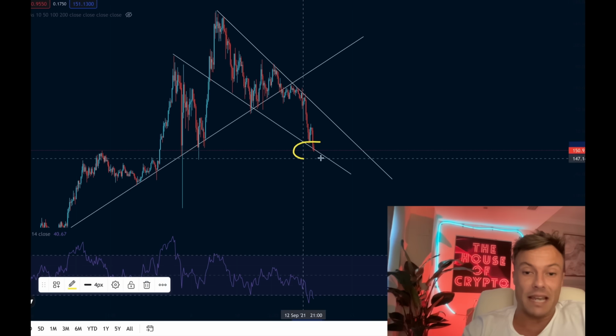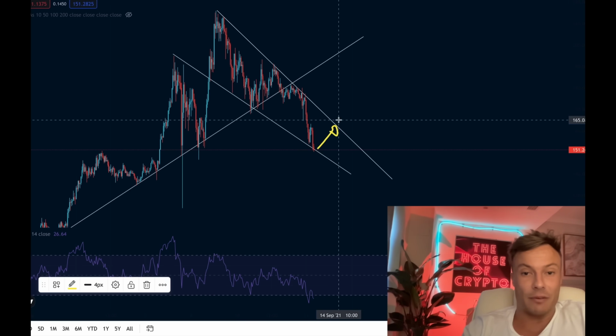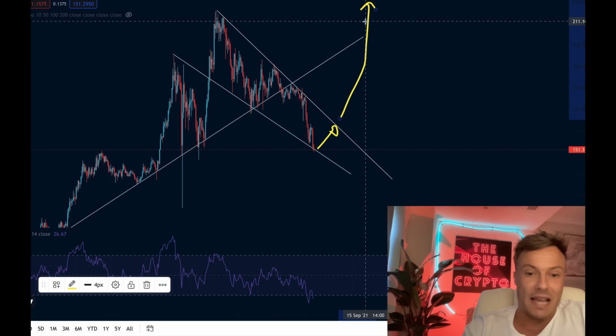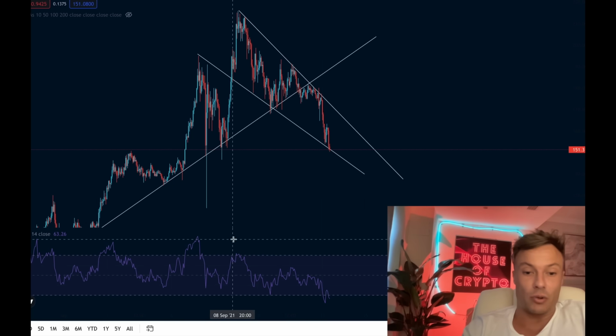If we're able to maintain this level here, then we're going to be pushing probably back towards this level, and if we do see a breakout from this level, that will then move us back up towards all-time highs. However, what we're seeing across the crypto market right now should be a bit of a cause for concern.